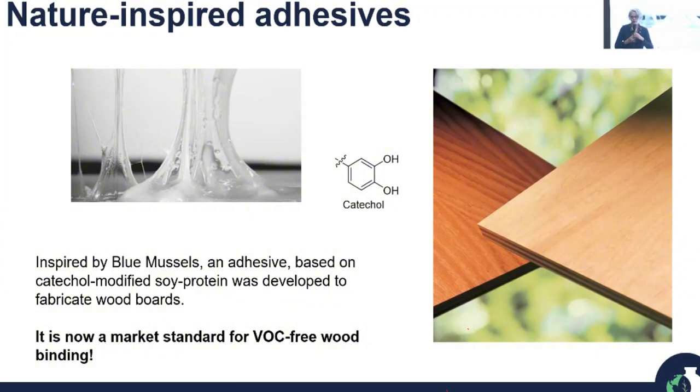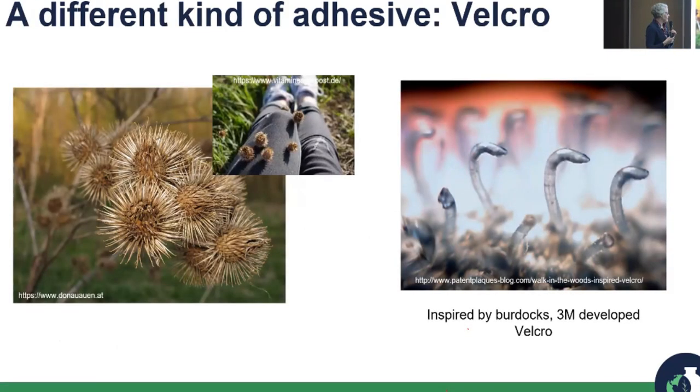Again, taking the mussel as an example. That's another really beautiful example: the invention of Velcro. This is an invention by an engineer at 3M who was inspired by nature. I think the story goes that he was walking his dog, and when the dog came back, it was full of these little plants. I don't know what they're called. Do you have plants that do that in Indonesia?